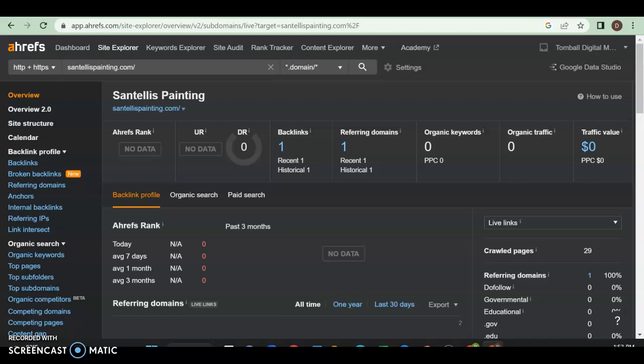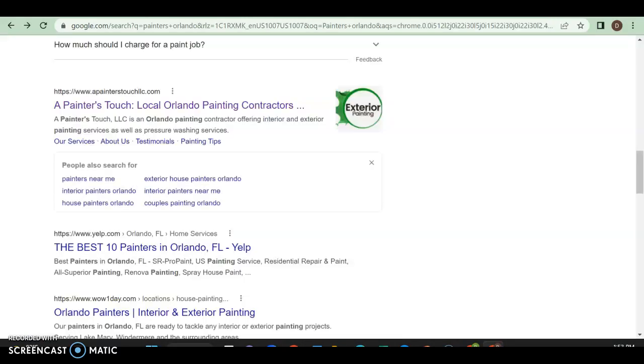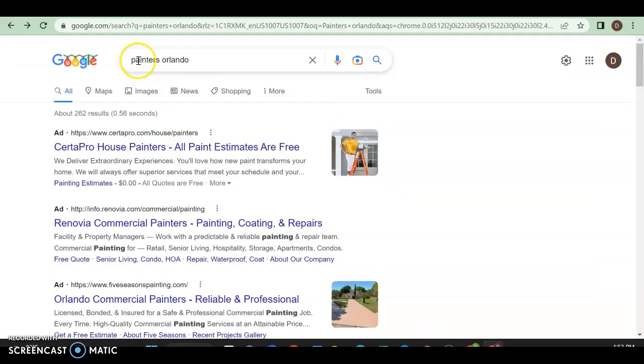So not really much over here, so I don't know if I want to explain this here, but let's take a look at something else. I'm going to explain this for a quick second. Organic keywords. This is basically what people will put into Google to help find what they're looking for. So when somebody puts in something like painters, which is what they're searching for, in Orlando, which is where, you get yourself something called a buyer intent keyword.